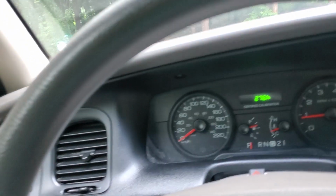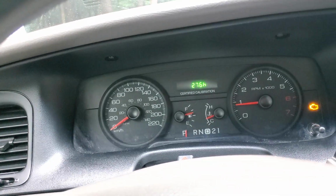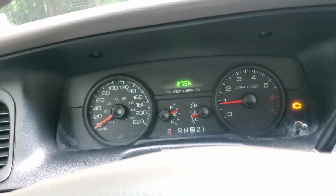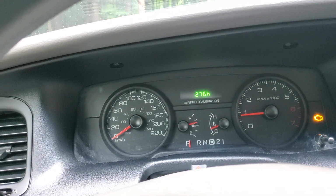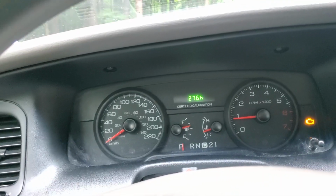Back seat still looks brand new. Most of the interior still looks brand new. So when I purchased this vehicle, I had 184 idle hours on it or something like that, or 174. I ended up packing on a few idle hours for sure.